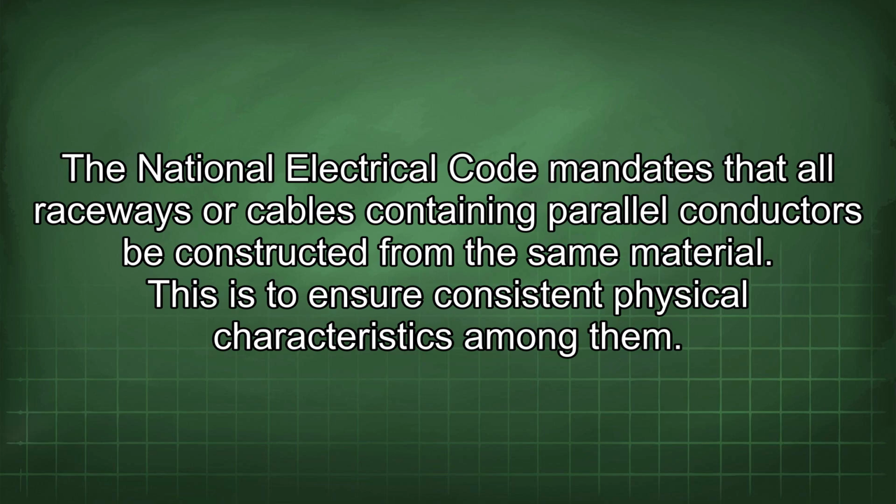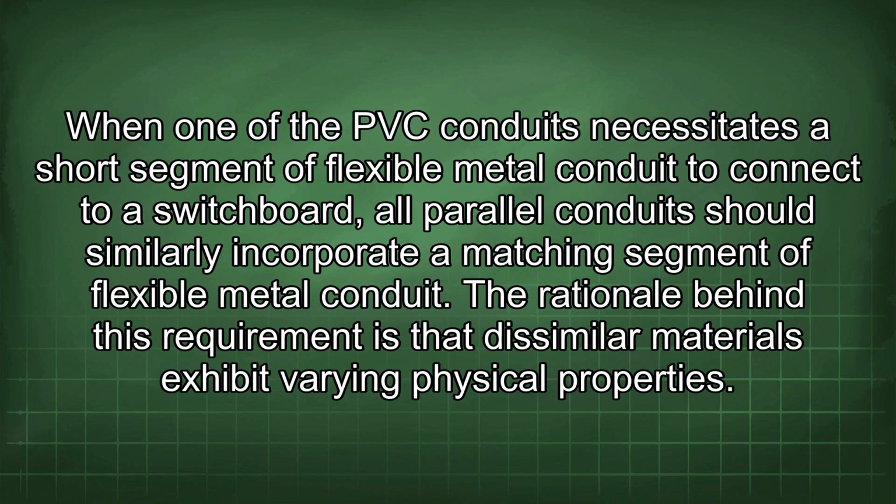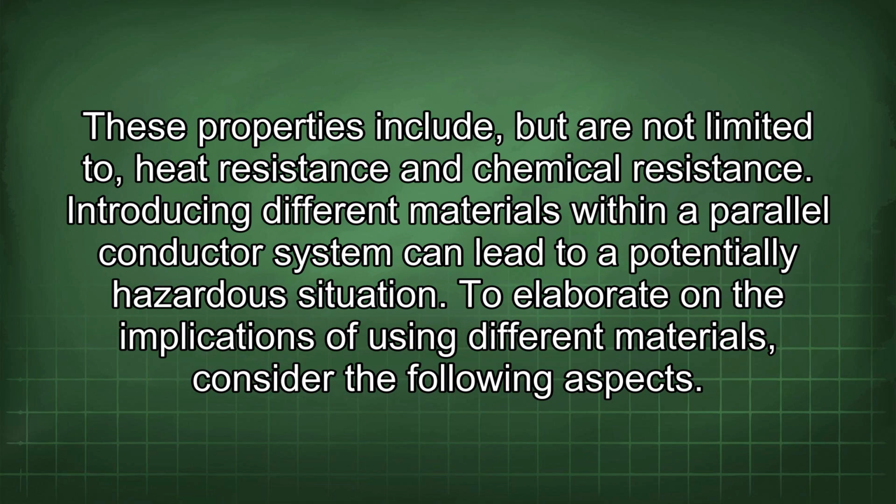The National Electrical Code mandates that all raceways or cables containing parallel conductors be constructed from the same material. This is to ensure consistent physical characteristics among them. When one of the PVC conduits necessitates a short segment of flexible metal conduit to connect to a switchboard, all parallel conduits should similarly incorporate a matching segment of flexible metal conduit. The rationale behind this requirement is that dissimilar materials exhibit varying physical properties. These properties include, but are not limited to, heat resistance and chemical resistance. Introducing different materials within a parallel conductor system can lead to a potentially hazardous situation.